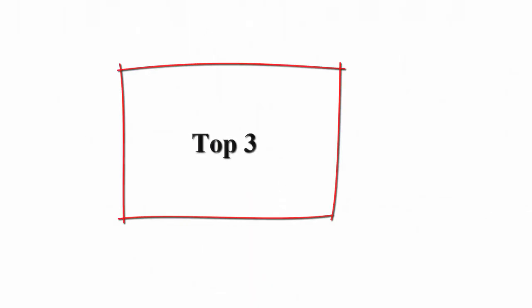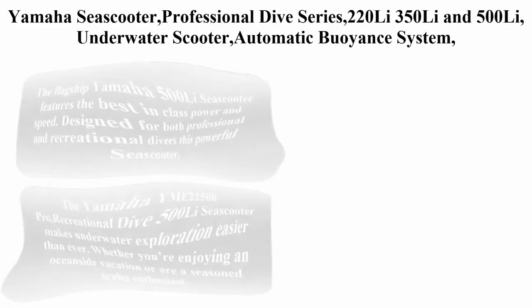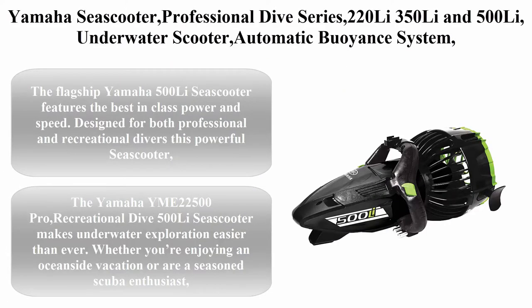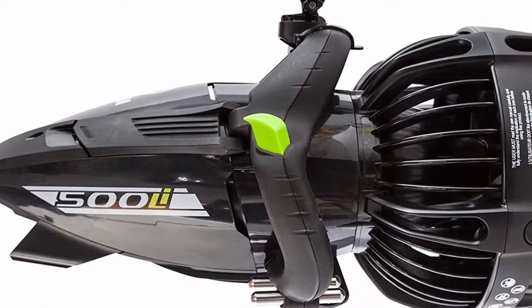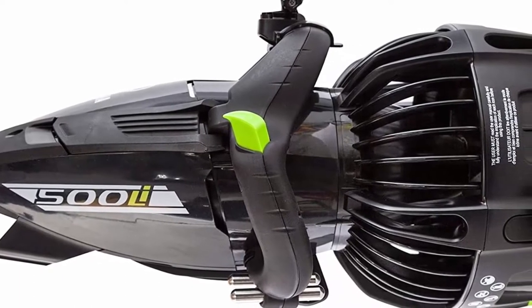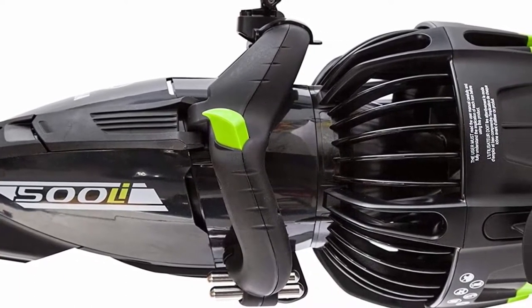Top 3. Yamaha Seascooter Professional Dive Series 220L, 350L, and 500L underwater scooter, automatic buoyancy system designed for salt water, class power and speed, 500L metallic black green.